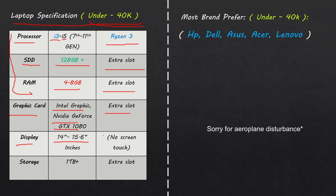So I'll be only showing 15.6 inch screens, so there would be no touch screen under a 40K laptop, and also there would be no fingerprint sensor lock. The storage would be 1 TB free under a 40K, and there would be an extra internal slot as well, and you can also buy external.